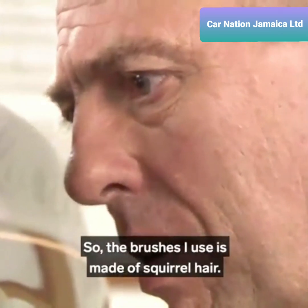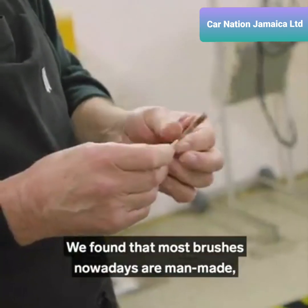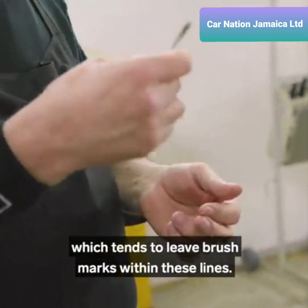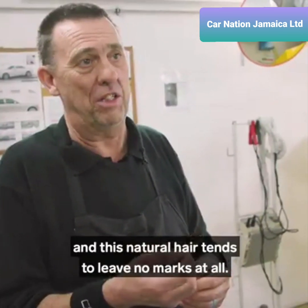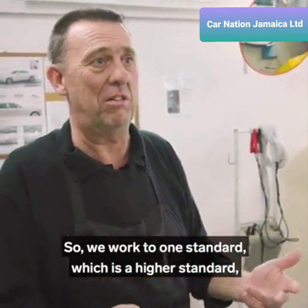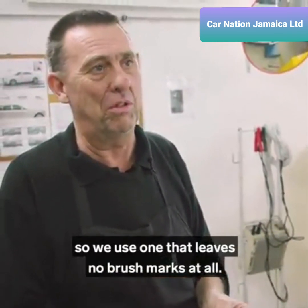So the brushes I use is made of squirrel hair. We found that most brushes nowadays are man-made, which tends to leave brush marks within these lines. This is a natural hair. This natural hair tends to leave no marks at all. So we work to one standard, which is a higher standard. So we use one that leaves no brush marks at all.